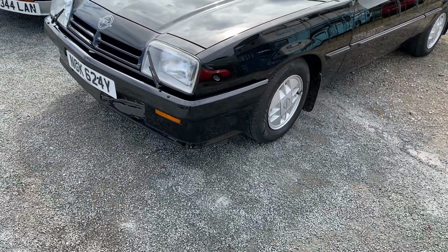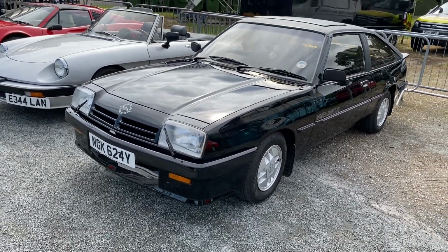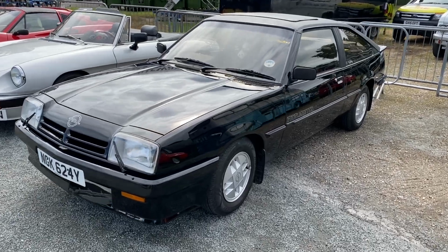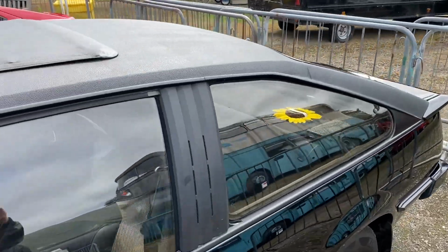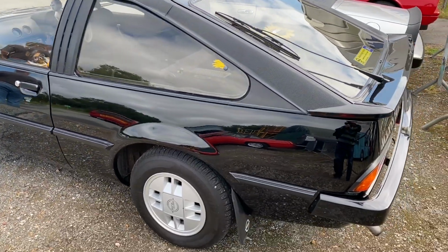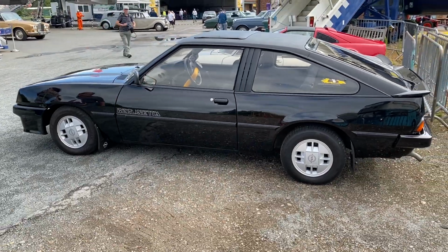Now, there was a time when Vauxhalls and Opels were sold side by side by GM in the UK, and one of the Opels that was sold were these Mantas. Now, this is the Berlinetta running on tiny 13-inch wheels. You don't see many of these about, do you? This is a relatively rare car. Got a built-in sunroof, a vinyl roof as well. Spoiler. It's the 1.8S, so it's not necessarily top of the range, but it's absolutely great to see one of these here, isn't it?